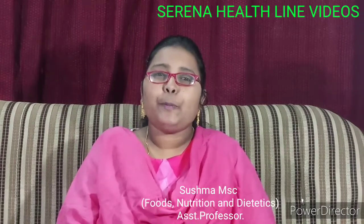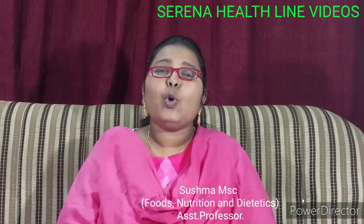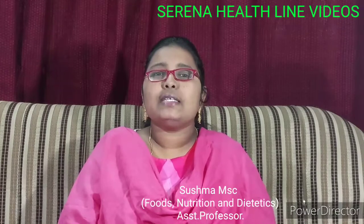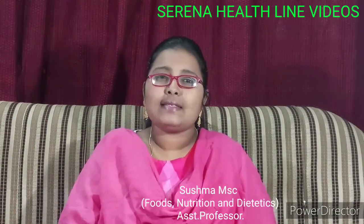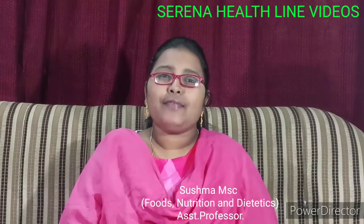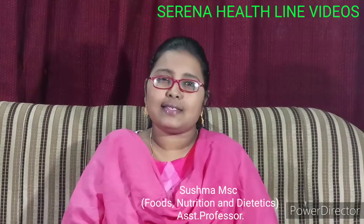Coming to the fat requirement, as hypertensive patients are more prone to heart diseases like atherosclerosis, low fat diet is suggested. Only 20 grams of fat is allowed. Out of that, animal fat should be avoided and vegetable oils are permitted. And omega-3 fatty acids play a great role in decreasing the blood pressure. So out of that 20 grams, only unsaturated fatty acids like omega-3, PUFA, MUFA are suggested.